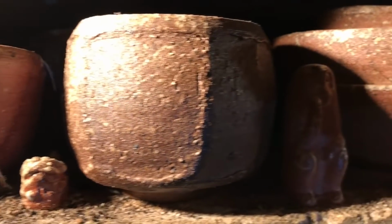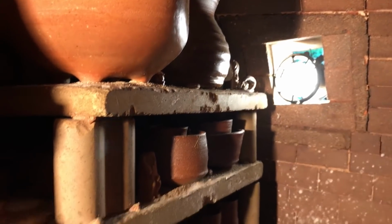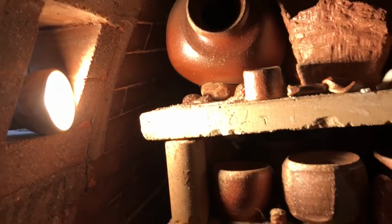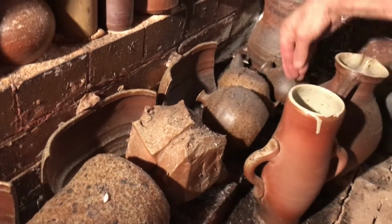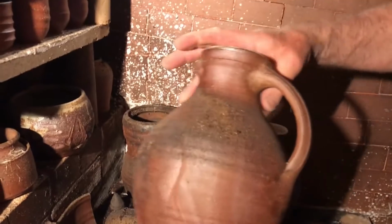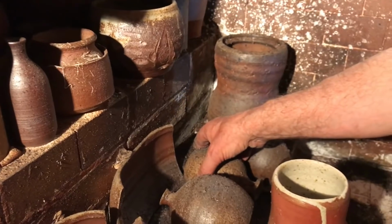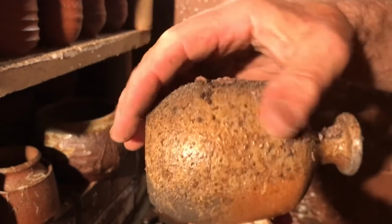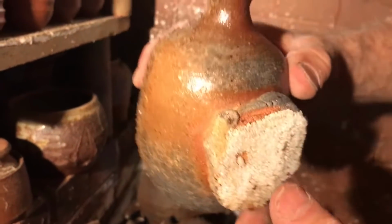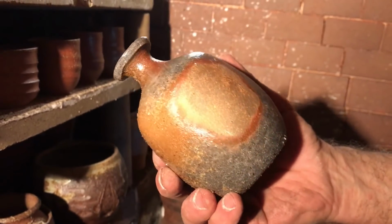Very disappointing with the doors. So here's a side stoke hole coming in there, and the other side as well. And that means that this is completely full of ash. So the ash is coming down here, and you can see it doing amazing things to this jug. And it's on a pad which is protecting it. So this will all clean up. It's from the embers that are sat around the bottom of the pot. You get these different marks on the side of the pot.